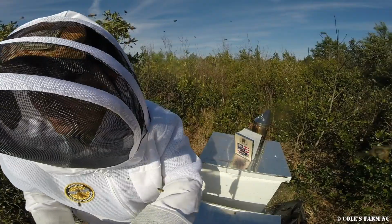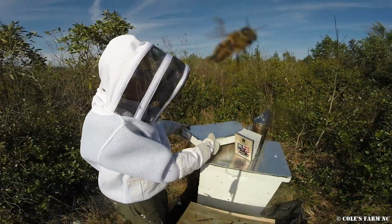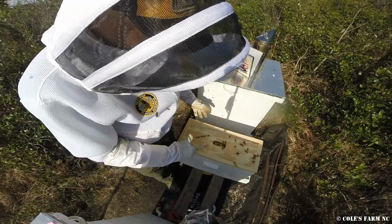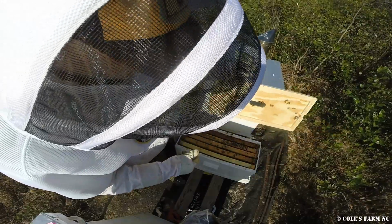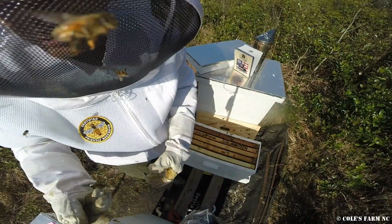All right, things have settled down a little bit. Let's see. Hive, well, what used to be hive number 3. Let's see how it's looking. Well, I can tell you this much, this is more than usual. There's a nice little bit of propolis formed on the inner cover.